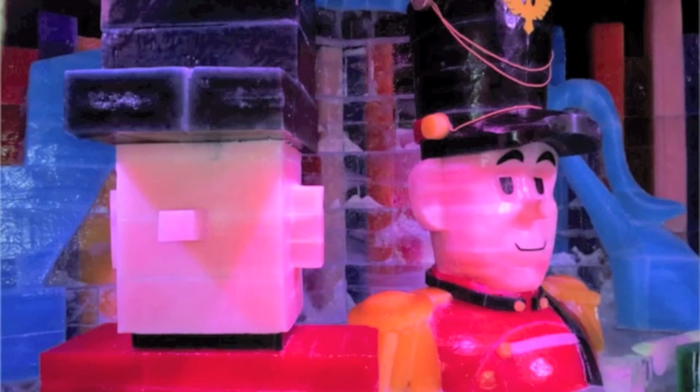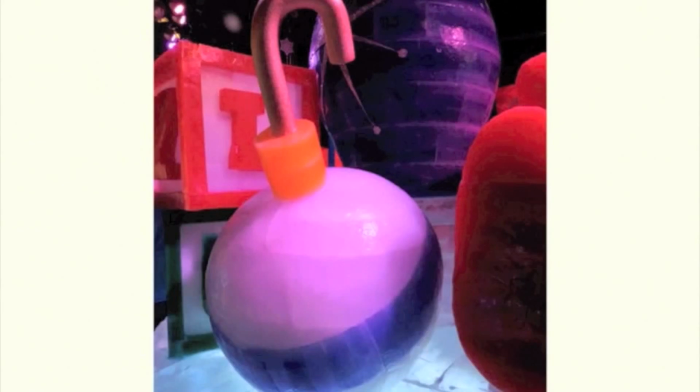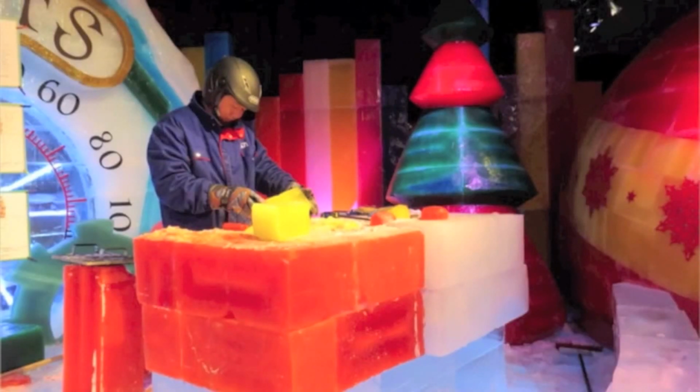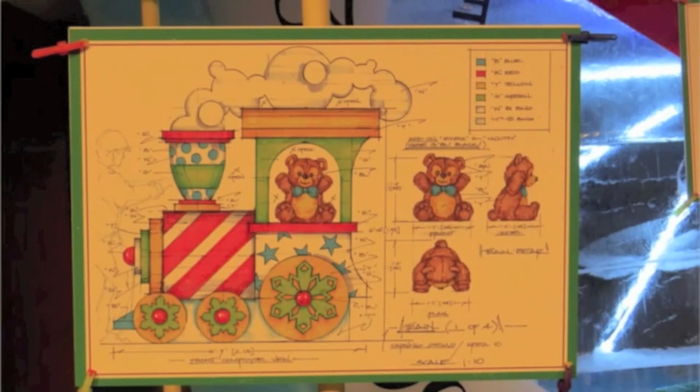There are also different Christmas ornaments and candy canes all throughout the exhibit. It's like a mishmash to show what it looks like getting it together. Signs try to give an implication of how these blocks of ice become the creations that we see today. There's also an ice carver on hand shaping different pieces of ice to make what will look like, when it's done, this train with a teddy bear driving that kind of looks like Duffy the Disney bear.